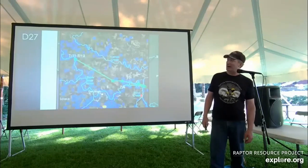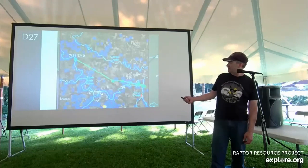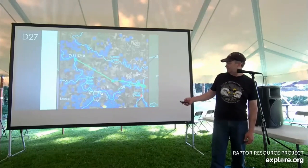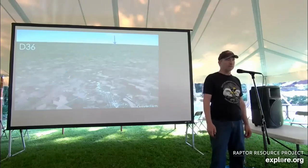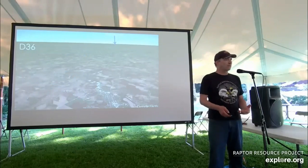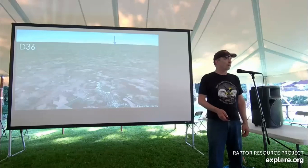Here's that shot showing where D27 has been hanging out. Cora, Upper Iowa River, Trout Creek. Here's that shot that Amy put together, which is really cool. It kind of shows how much an eagle can really see when they're up in the sky. So it's totally different, the perspective that they see when they're in the air.